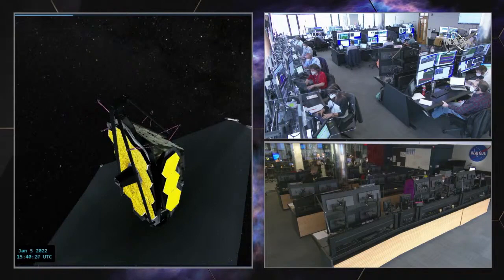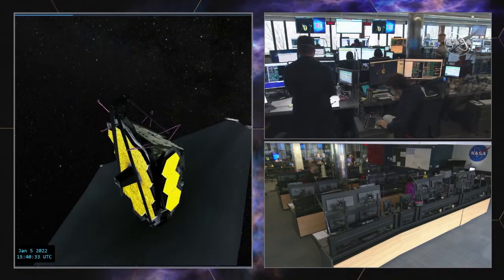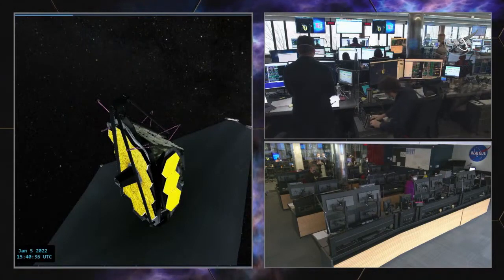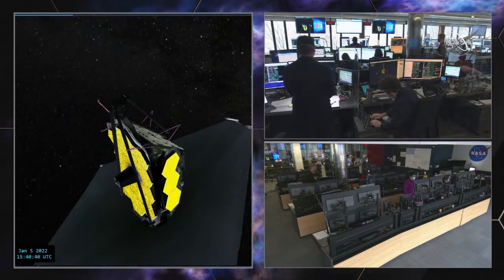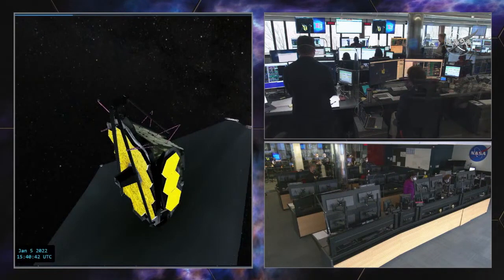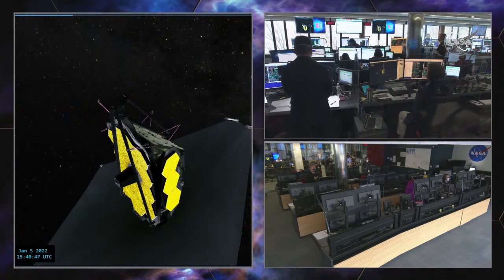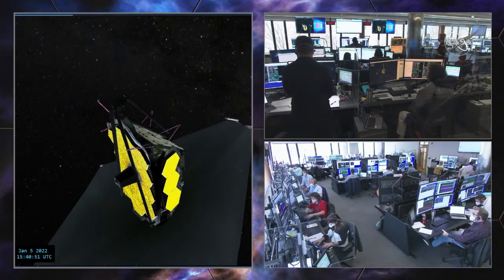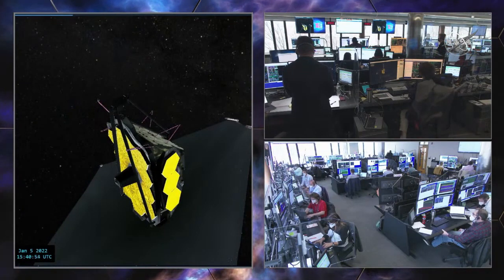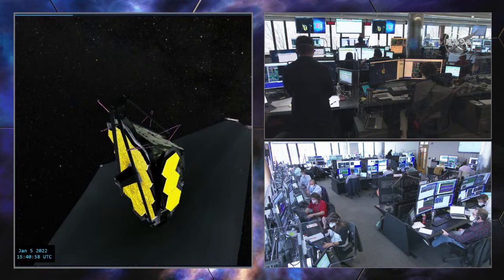And I verify that command queue is in the central window. Copy. So OC, at this time, we are going to proceed on to step 022 to disable the ADU critical command. Copy, start on the window. And OC, that looks good. You're going to execute. Copy that, executing. And OC, you have a go to continue. Copy, go to continue.